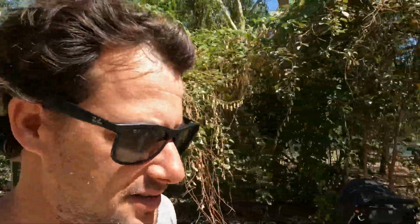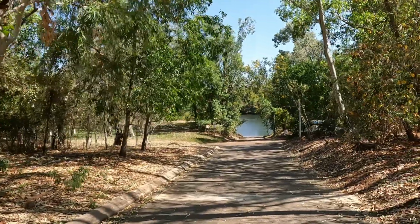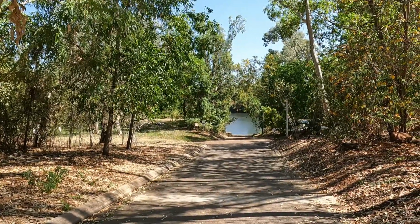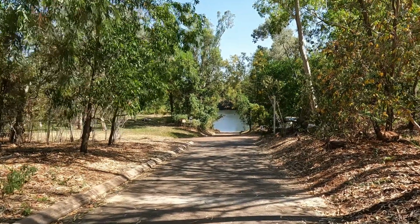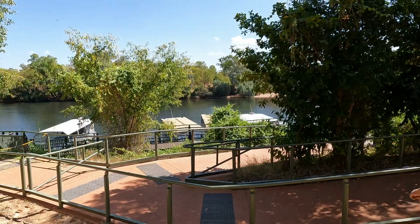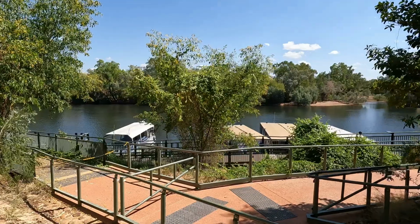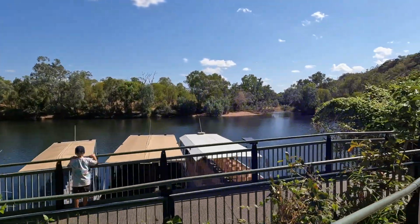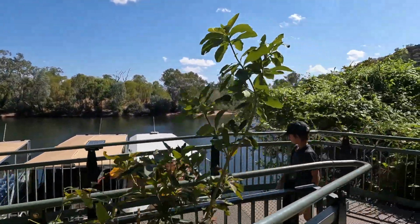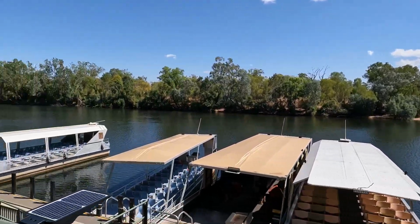Let's go check out the river. Oh, that looks nice. Is that the boat ramp? Yep. That's the boat ramp. We're going to see if there's any fish or crocs along the bank. Let's go have a look. Got the jetty for the boat tours, just next to the boat ramp. Look at the view through here. When their next cruise is.